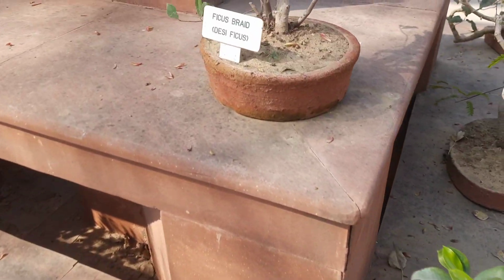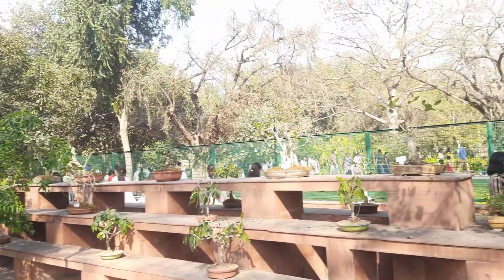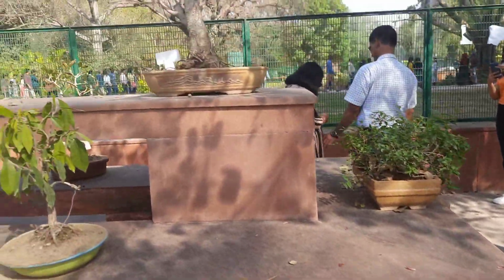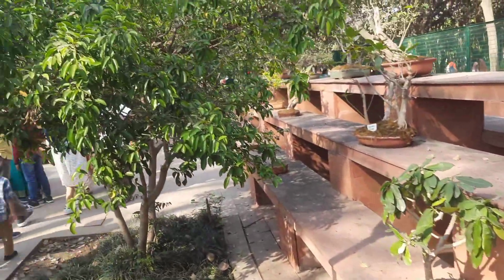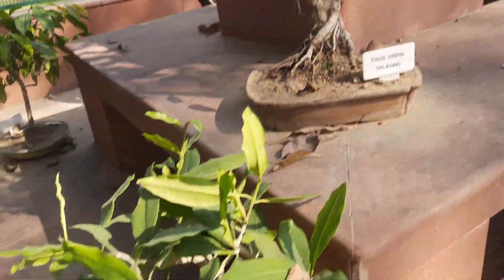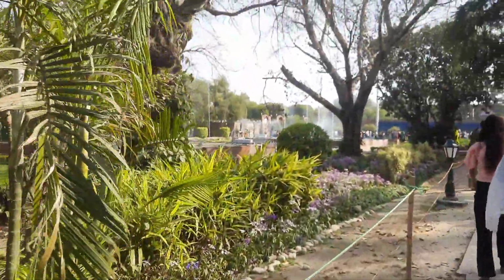As soon as I entered the garden, I was mesmerized by the beauty of the bonsai plants and the lush greenery that surrounded. The entire garden was adorned with these exquisite plants which added a unique charm to the place. In Delhi, finding such greenery is rare. While the camera may not do justice to the beauty of this garden, it is genuinely breathtaking.